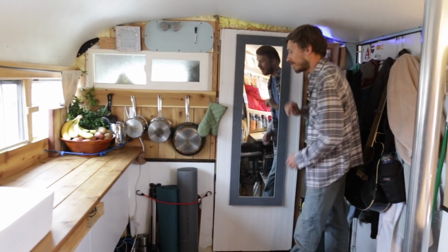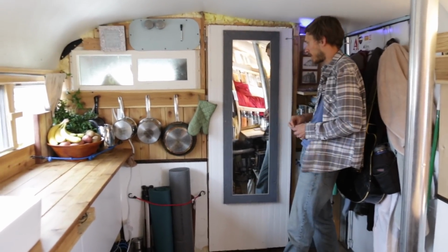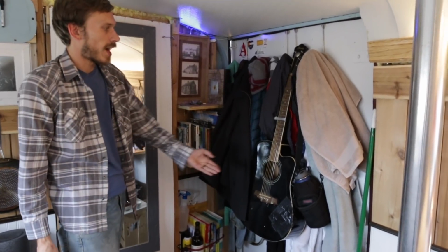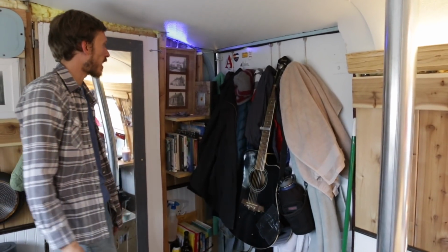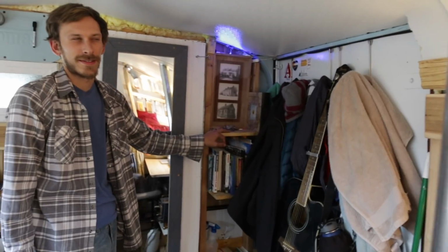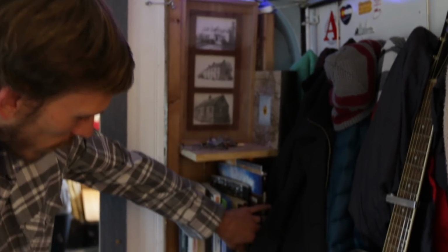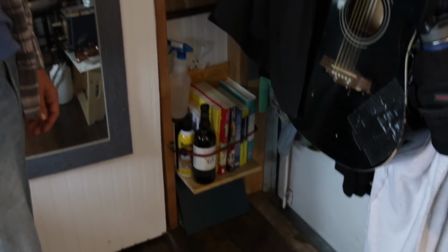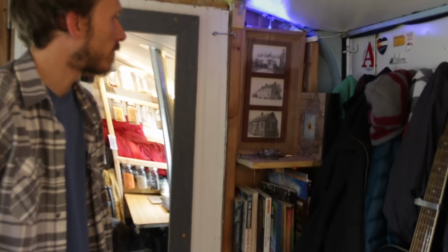This is the door to the front with our super fancy mirror. Over to the right of that, right next to the coat rack and guitar rack and bottle rack and multi-rack, is our bookshelf. So this has actually served so many purposes. We've had so many different things on here, but the bottom 2 shelves are holding our books. The top shelf has some artwork that my stepdad made for me, which is fantastic. He's a really good craftsman.